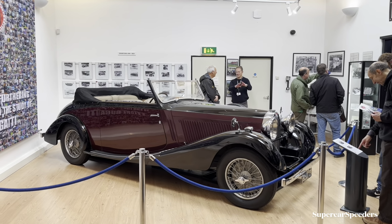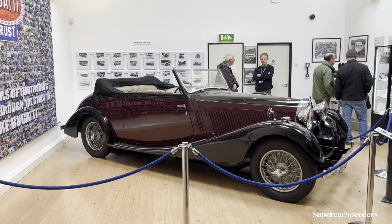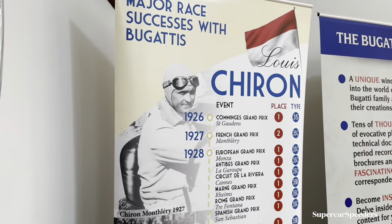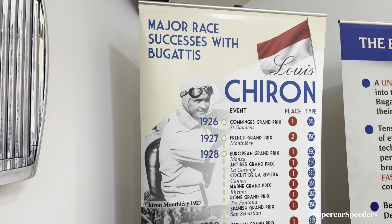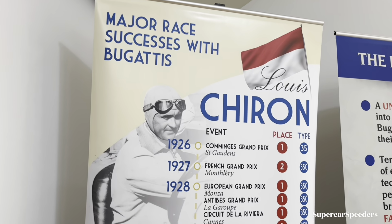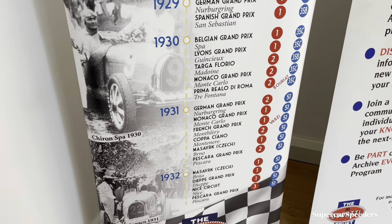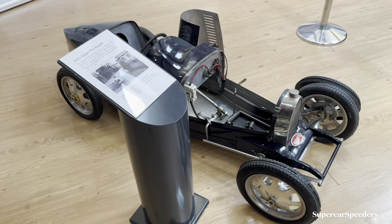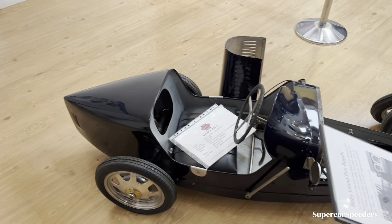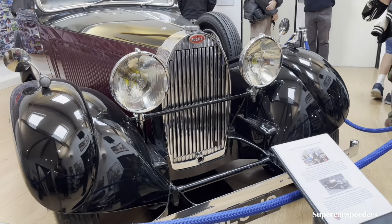So here's the Bugatti the Duke of Edinburgh rode in to open this trust 35 years ago. If you turn around here, Louis Chiron, the name might ring a bell because in tribute, Bugatti named the Bugatti Chiron after Louis Chiron. And here's many of the races that he took part in, many of the wins as well. We've also got a tiny Bugatti Type 52, very small. Mainly made for kids, little baby Grand Prix Bugatti.